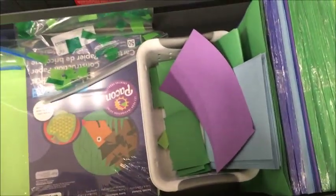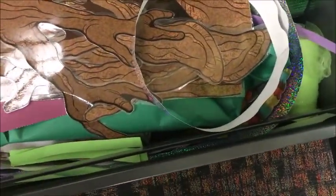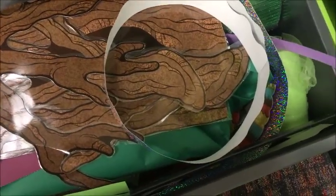The only thing I haven't done yet, which is going to be a little shocking, is this drawer. It's just a bunch of stuff. It mostly has a bunch of bulletin board paper that I had used in the past, and I just throw it in here. I'm not ready to organize this yet, so I'm just going to leave it here for now.